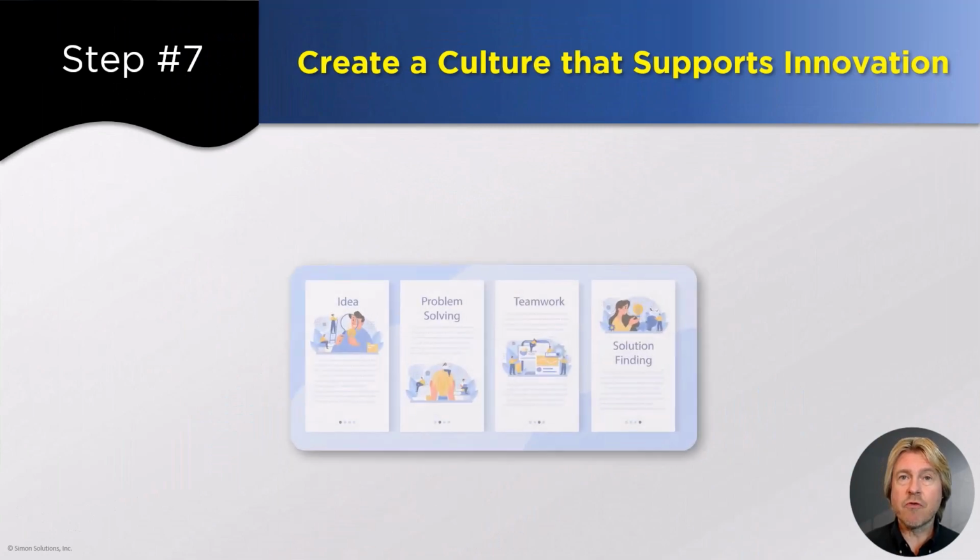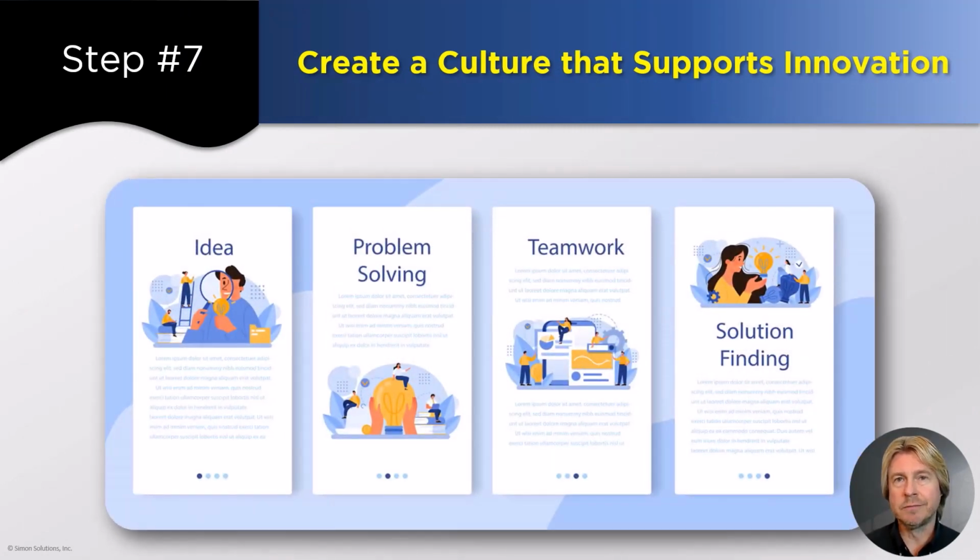Step number 7 is to create a culture that supports innovation. Anchor transformative processes with their value deep within the hearts of people and your community. Hold on tight to the new ways of thinking and acting by creating a new culture that supports innovation. Shift your conversations from the problems of the community to the possibilities of the community. Instead of saying what's wrong and how do we fix it, consider saying what's possible and who cares enough to act. This shift in no way minimizes problems, but offers hope in discovering innovative ways to empower lasting solutions.